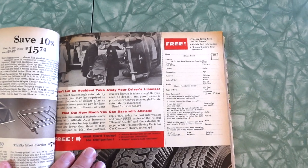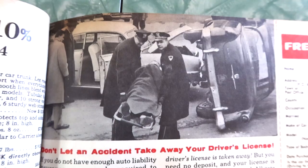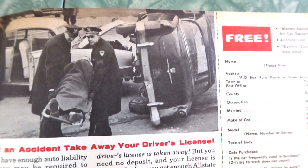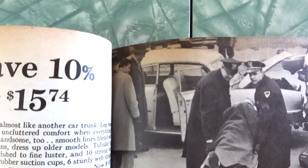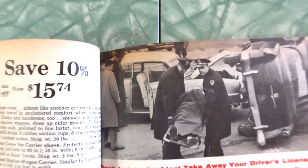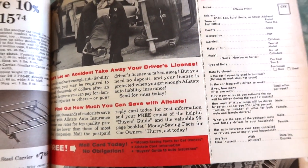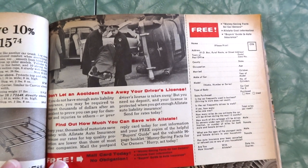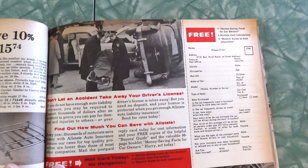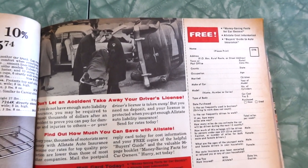Now, what kind of bleak, tragic, horrid accidents are we looking at here? We've got a car rolled over, presumably a dead body being hauled away, a less than bothered, I'm assuming, investigator in a trench coat. Don't let an accident take away your driver's license. If you do not have enough auto liability insurance, you may be required to deposit thousands of dollars after an accident to prove you can pay for damage and injuries to others. Or your driver's license is taken away.